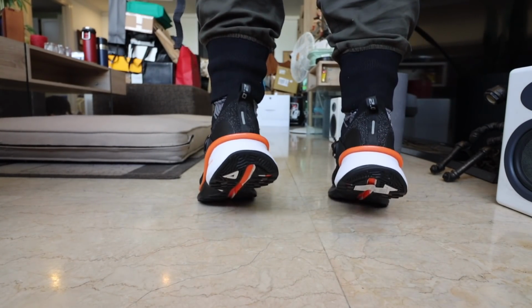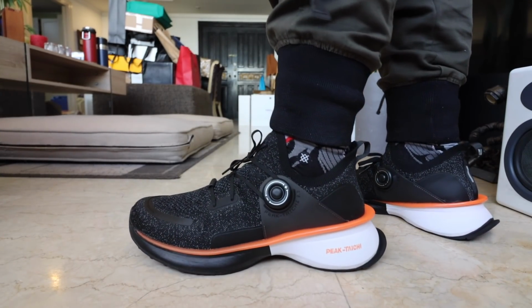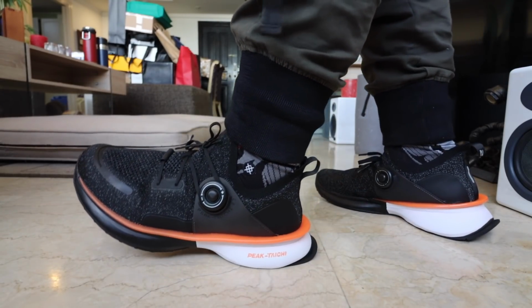If you want to buy one, I'll link it down below to Lazada. You can actually buy it here in the Philippines, and they're really good. I swear, if you put this on your feet, you will really feel how great they are.